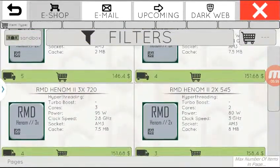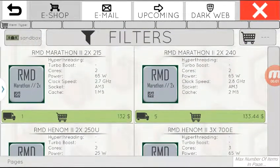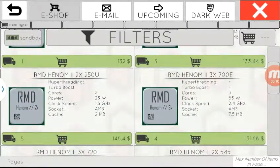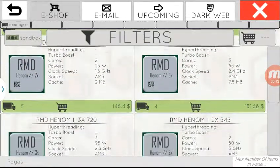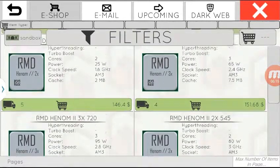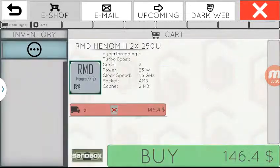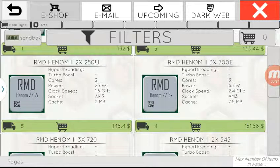Gonna go with these CPUs. They're selling for expensive on Walmart. So we'll be sticking with the AMD Phenom Dual Core 250U. I will try to use the most expensive parts I can gather at this time frame in the future.